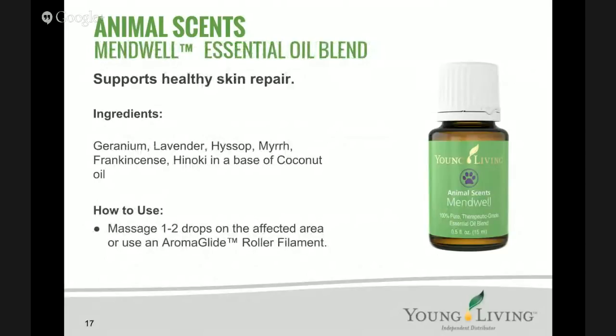The third essential oil is Mend Well. This is the final essential oil that you can use in this 3-step process, which encourages healing. It contains oils that are really beneficial to the skin and repairing the skin. Geranium, lavender, hyssop, myrrh, frankincense, and hinkoi are amazing at repairing the skin, and together it just smells amazing. The geranium really gives it a real rosy kind of smell. So it's slightly floral but slightly woody.